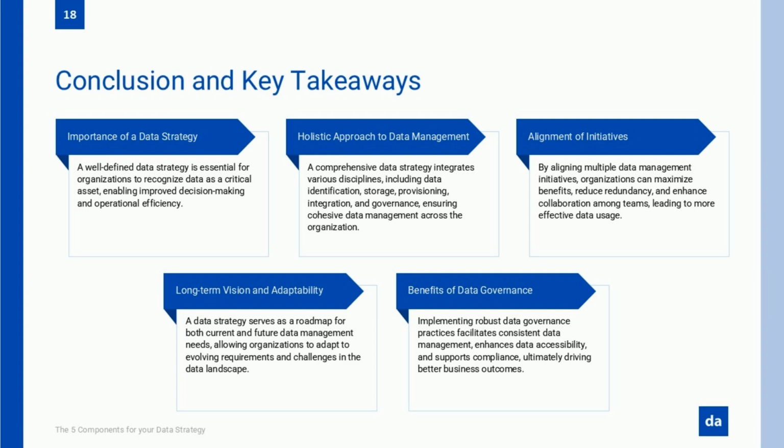When everyone is aligned, it creates a culture of collaboration, where data becomes a shared resource that drives innovation across all areas of the business. It's essential to bring together diverse skill sets and perspectives to ensure that your data strategy delivers its maximum potential.